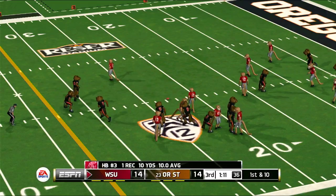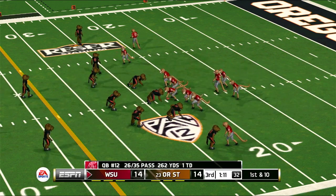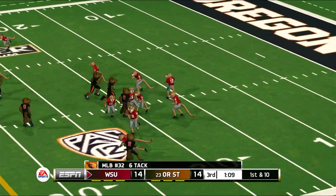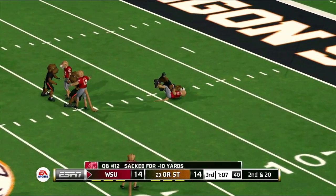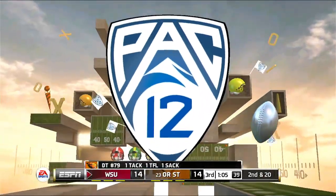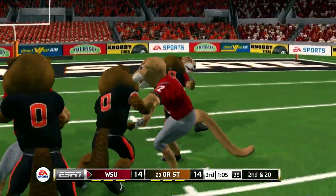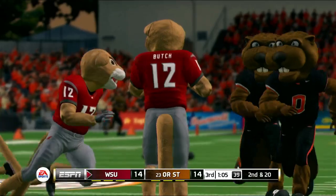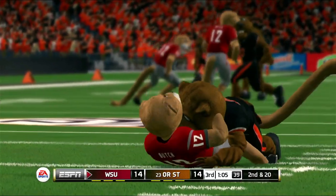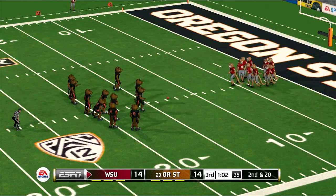Man, did he ever sell the run? The defense took the bait, and that hesitation was enough to give the receiver room to make the catch. He's wrapped up for the sack. So the sack makes this a second and long.